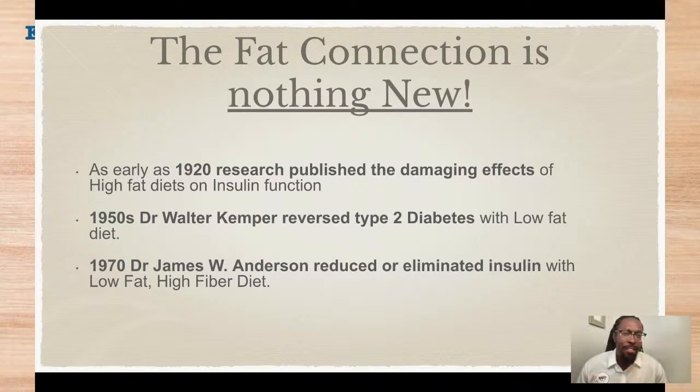I know this is a lot of information. I only got about 10 or 15 minutes before we open up to questions, but I want to pause and say that we will have plenty of opportunity to go more in detail in future lives and lectures, okay? But we're just staying surface level right now. The fat connection is nothing new, however.